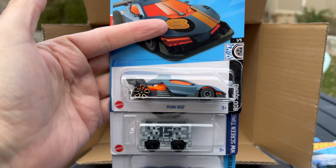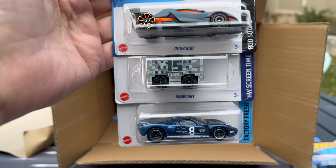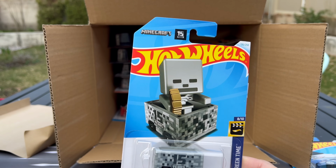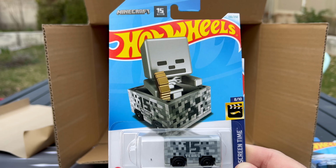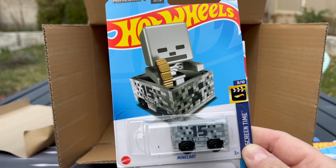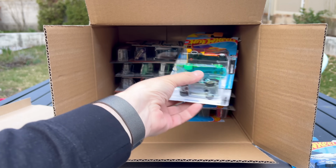Punk Rod, I think, again, there's the minecart. We've seen that, 15 years of Minecraft, so that's an anniversary deal right there. That's kind of nice. I'll show you the artwork on that. Oh, that's cool. Is that a trophy? I don't know anything about Minecraft other than this car. I'm not a video game guy. GT40, but yeah, that's cool. It's clever casting for sure.